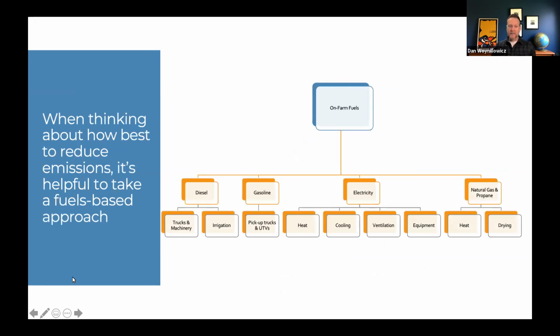Another way to look at that is to think about this from a fuels-based approach. What are the fuels that are used on a farm, and what are they used for? And then what opportunities do we have to use those fuels much more efficiently, or to actually substitute them out for clean, emissions-free sources of energy? Typically that also requires a change in the piece of equipment, the technology that is consuming that energy. So again, diesel, gasoline, electricity, natural gas, a variety of uses. Electricity has the most diverse ways in which it's used on the farm. And again, fortunately, electricity is, for the most part, already trending in the right direction in Canada.